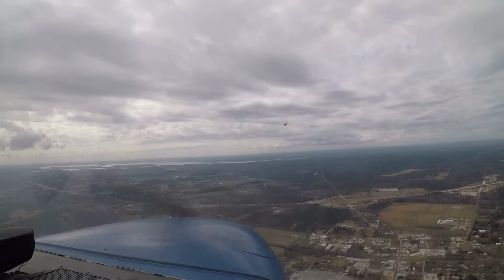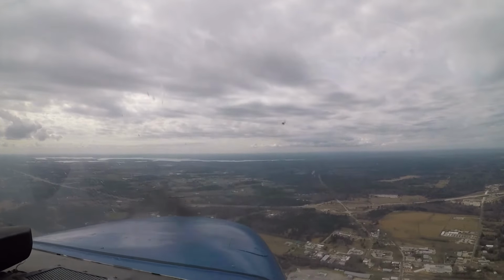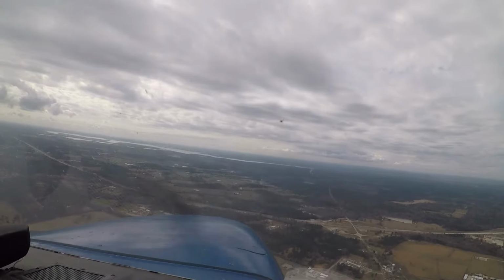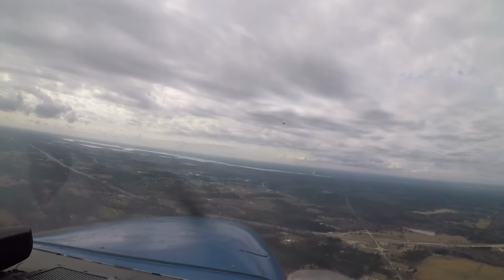Sierra, turn left heading 230, maintain VFR 2100. Left heading 230, VFR at or above 2100, 7 X-ray Sierra.